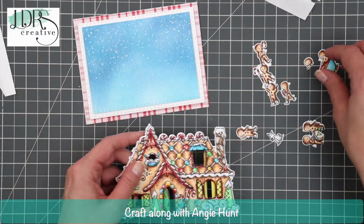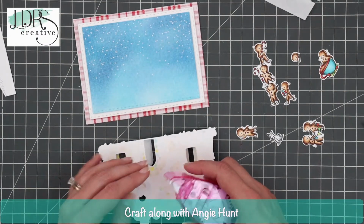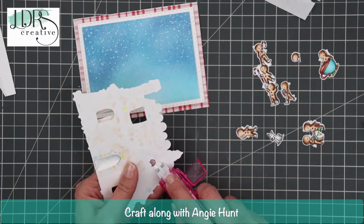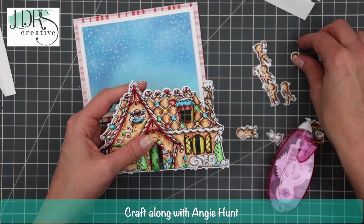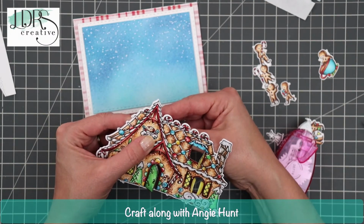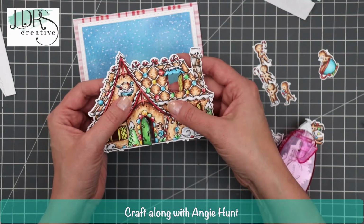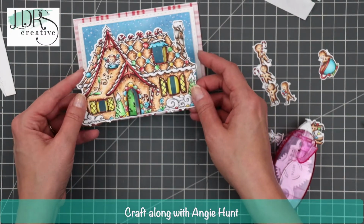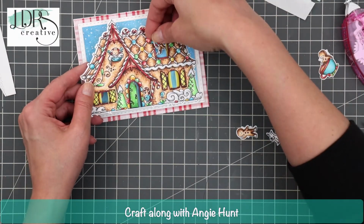I'm going to put this little guy in. So, where's my tape? There we go. Put some tape on the back of that. Let me see if I can put his little face in here. There's his little face now. He's looking in the window. How cute is he? Okay, everybody else I might be able to put in after the fact. I think I can slide them in.